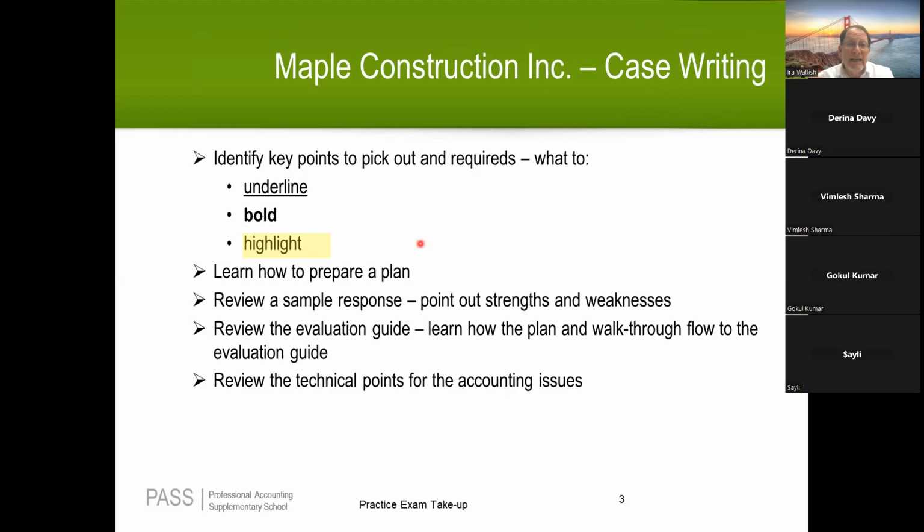For this one, I'm going to do the plan. We're going to walk through the case. We're going to put the whole plan together. I will have time to go into the requireds. Don't worry about it. We'll look at a sample response. We'll look at the evaluation guide, and I'll even look at some technical points for financial accounting, which came up here. So again, I will cover a lot in approximately 2 hours or whatever I have here.